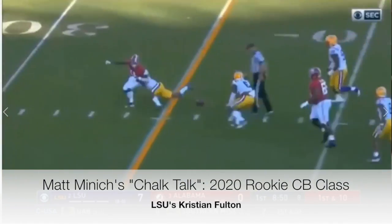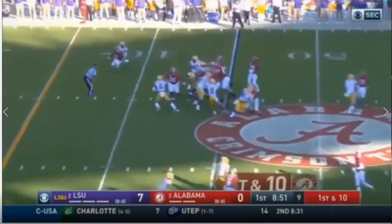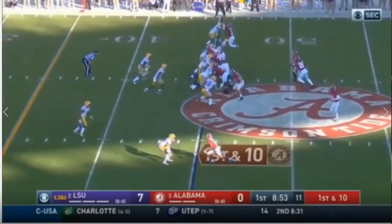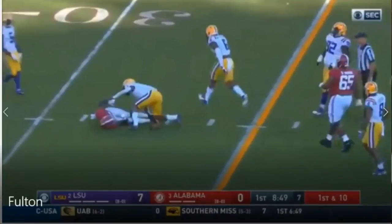All right. Press coverage, and really, he's a press corner. Gets his hands on, gives up inside leverage, but then makes a great play on the ball, just like we were talking about with Gladney. Secures the tackle with the right hand, play on the ball with the left hand. So a really good job there.